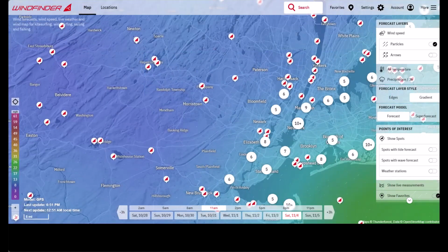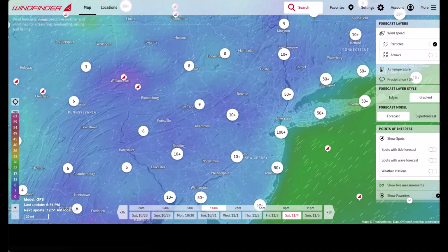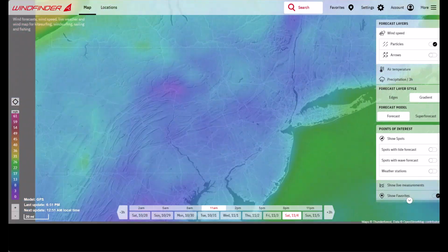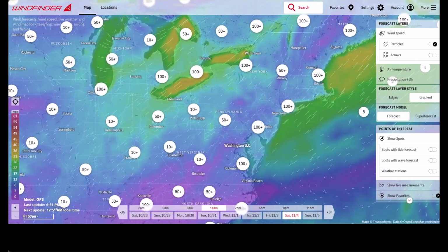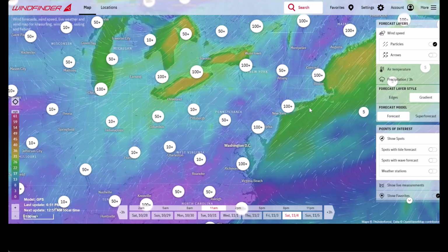And if we zoom out, we can see why. This is what the weather is projected to do right now on Saturday. There is a swell here, and if we move out even further, we can see that happens right through here, and it just rolls up the coast there.